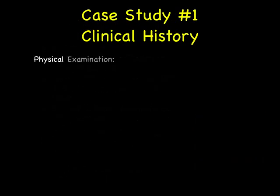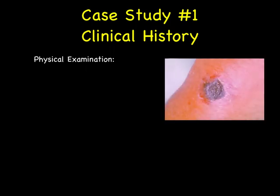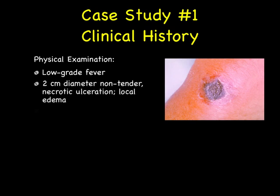Physical examination of the patient is normal, except for a low-grade fever and the 2-centimeter non-tender necrotic ulceration with local edema on the right forearm. Upon palpation, the right axillary lymph nodes are found to be enlarged.